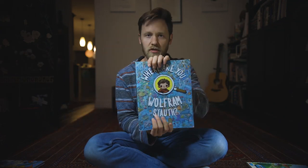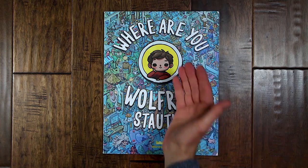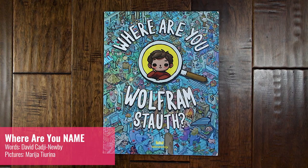Book number two, this one is by Wonderbly, which if you aren't familiar with, is a great little publisher that lets you put your kid's name and picture, or some close approximation, in the books that you get. So, Where Are You, Wolfram Stouth, the name of my son. This is a cool book.